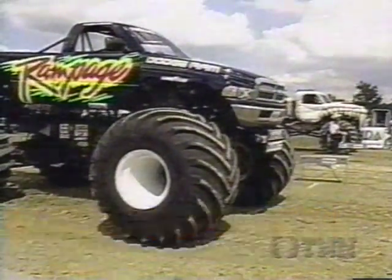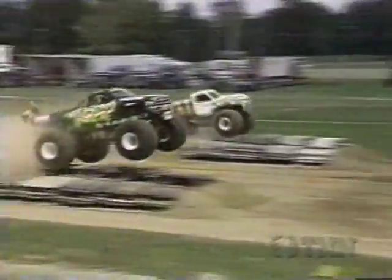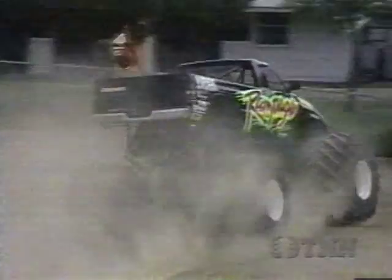We want to take a look at another wild ride. Todd Frolick in Rampage in the near lane, Dan Patrick and Sampson in the far lane. And Frolick almost hits the wall as he's trying to get this car shut down. It's a long shutdown area, but almost into the fencing.